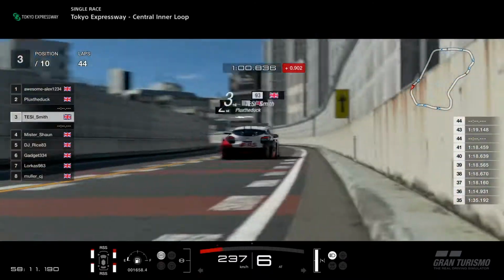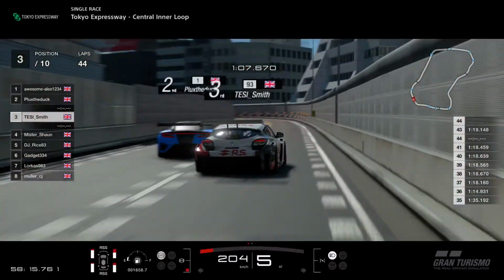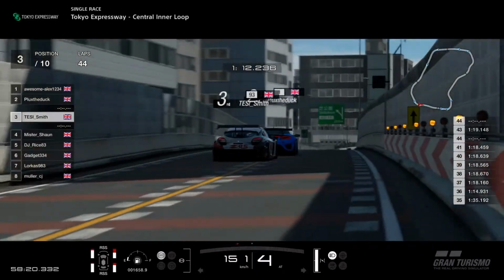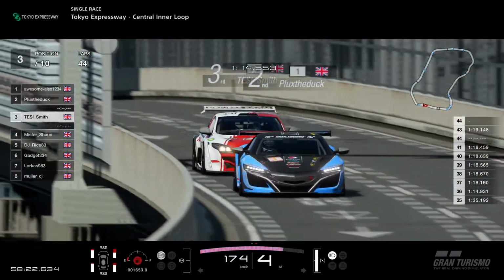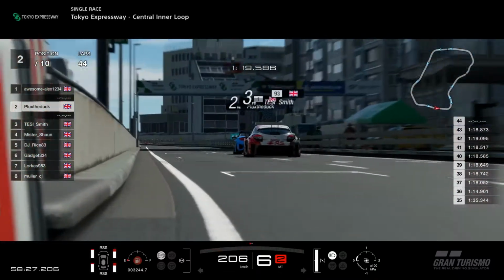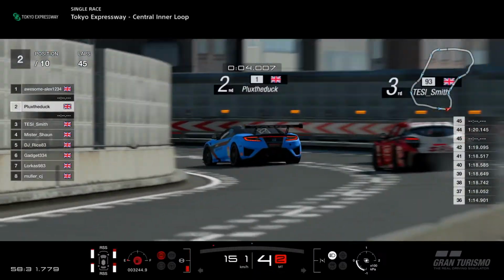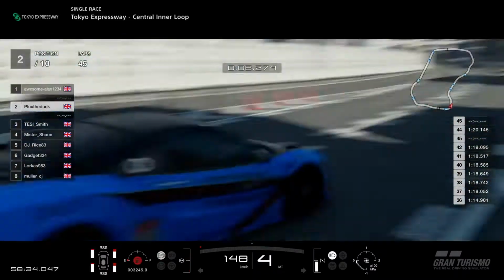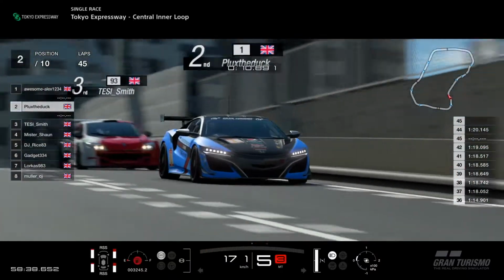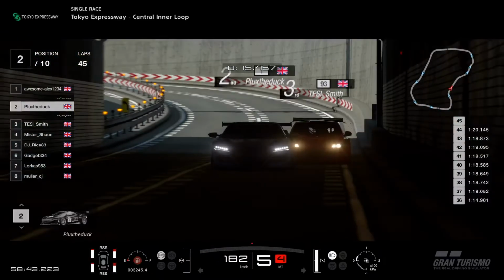The NSX does pull away a little bit, but Smith is really not letting go of... oh! Just look how squirmy Smithy's car is! Plux must be fuel saving as well. We're coming up to the very last lap, I would imagine. Plux is running low on fuel. Let's hope he has enough in the tank to complete this lap. Let's hope there's not one more lap, as we see Alex on low fuel as well, but he's probably put it into fuel map too.